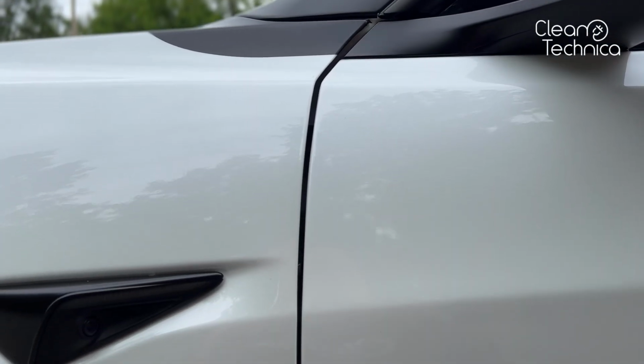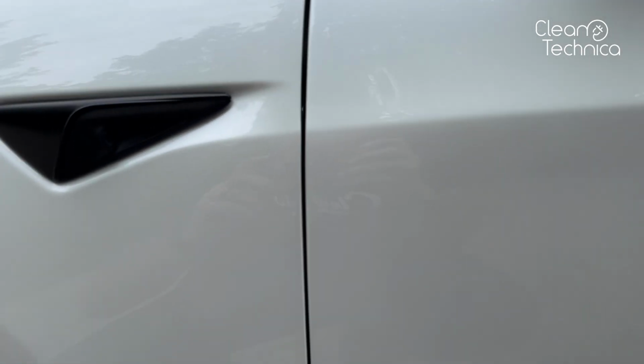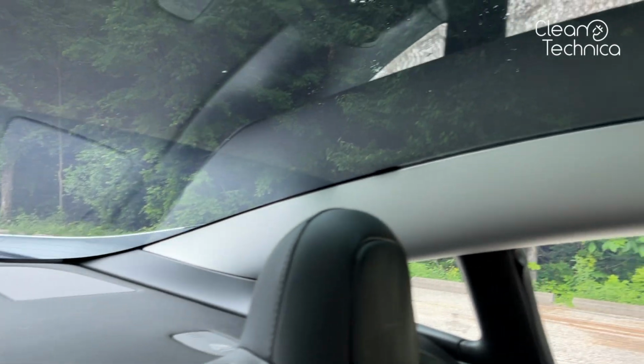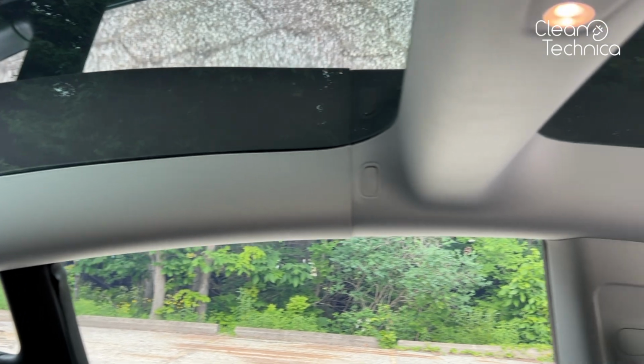But other than that, the only other common issue that we're seeing with fit and finish is body panel misalignment, mainly with the front doors. And that seems to be really it at the moment. Other than that, the vehicle definitely feels like it's built solid.